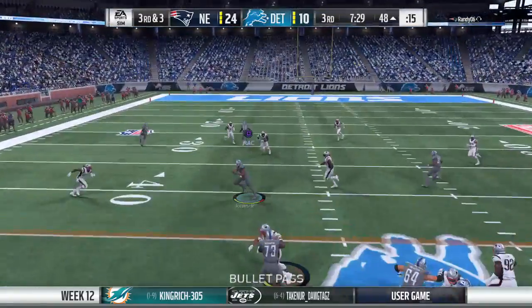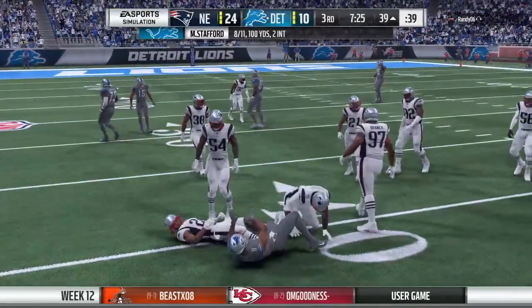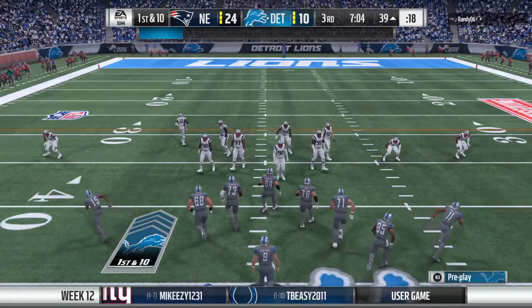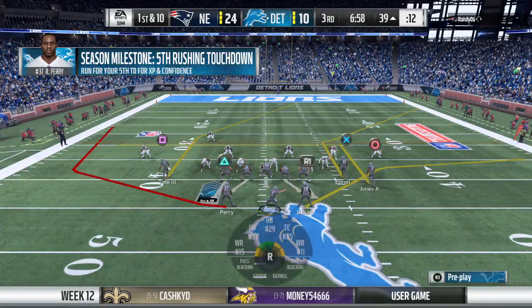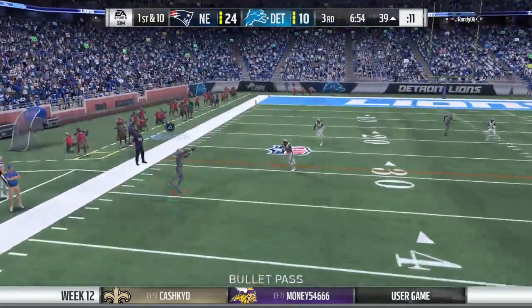Stafford. It's caught. Jones. And he's got the first before he's brought down at the 39-yard line. It's a 9-yard gain, and it keeps the drive moving. But give the defensive guys a little bit of credit. They didn't let the deep ball beat them on that play, did they? No, the drag, that can be your safety valve. We saw it right there. Yeah, and it picked up a first down for him, too.